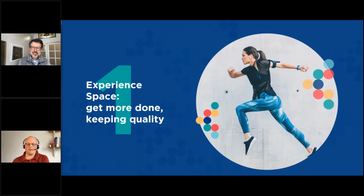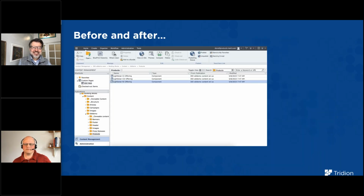So first of all, on the first one about experience space, getting more done while keeping the overall quality. I think, Greg, you were going to talk about the contrast here with the previous interfaces. Well, yeah, and this comes back to when I originally joined SDL, I noticed the user interface took a while to get used to. It really didn't look that great. And I find that for newcomers, looking at the older user interface, people sort of scratch their head. They're like, hey, the world has sort of evolved quite a bit. And when we released the new user interface, I think it just made a whole world of difference.